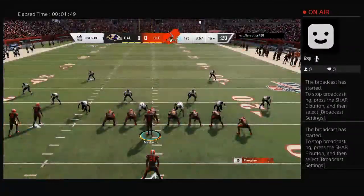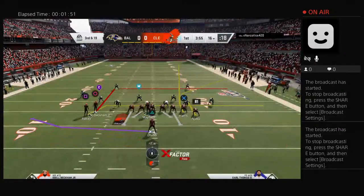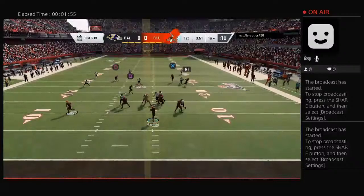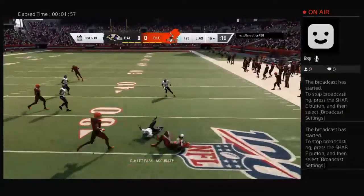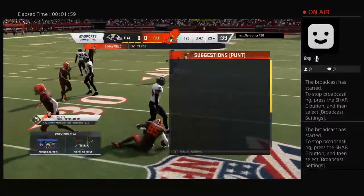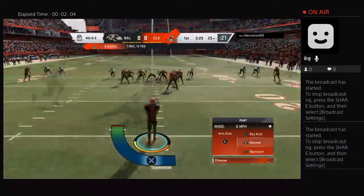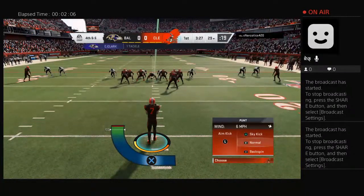Good opening quarter for him. Remember, he had the sack earlier. Now a tackle for loss, another tackle for loss. He's really making it tough on the play call, though, isn't he? Because it's one thing to try and adjust when a guy's disrupting your running game. But when he's messing up your passing game as well, they may have to devote at least a second guy to him to try and keep him away from their plays.